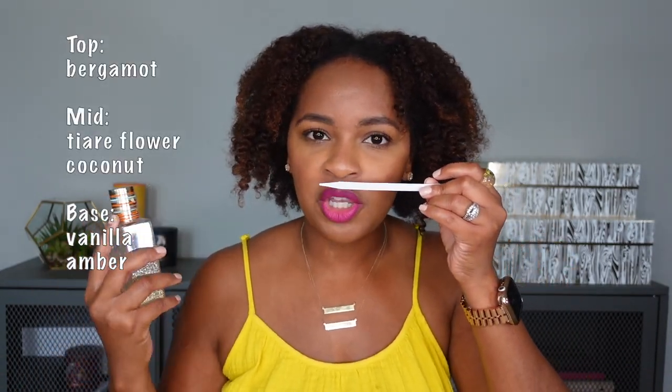But this to me smells like tiare flower and coconut. It definitely gives off that sunscreen type smell, but I think it's still very fun. It is very playful without being too juvenile or anything like that. And it just smells like summertime, in my opinion. So again, that is Bronze Goddess from Estee Lauder.